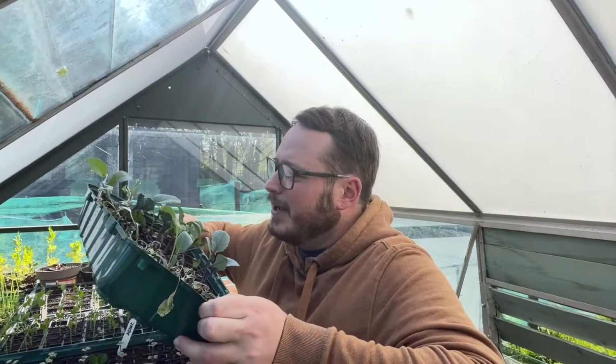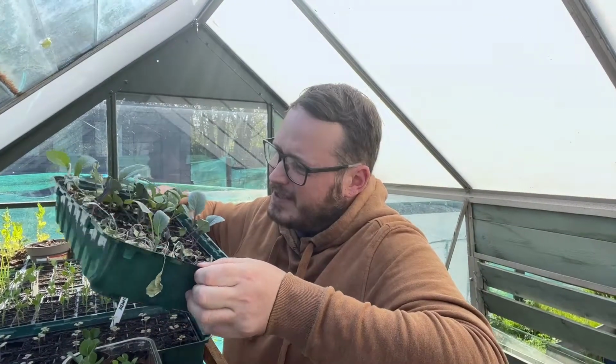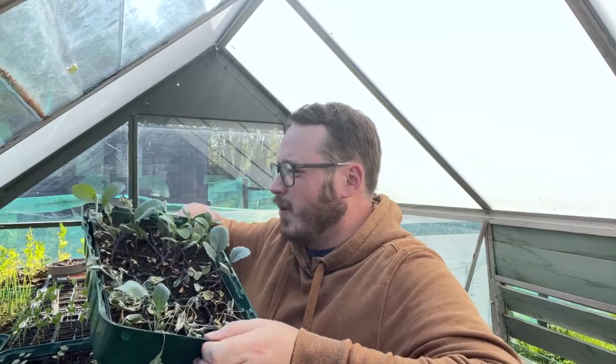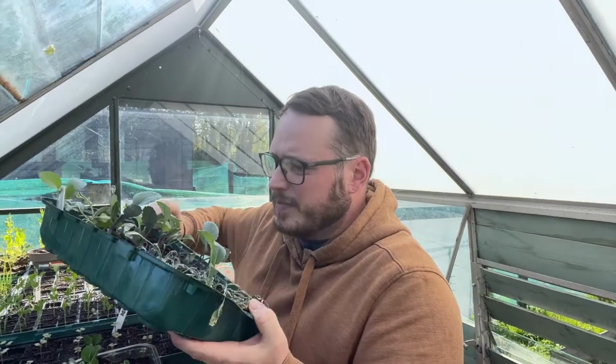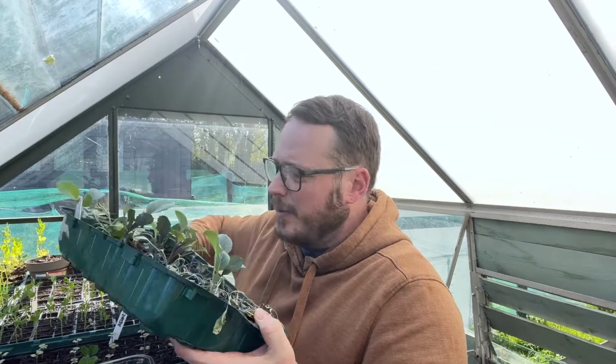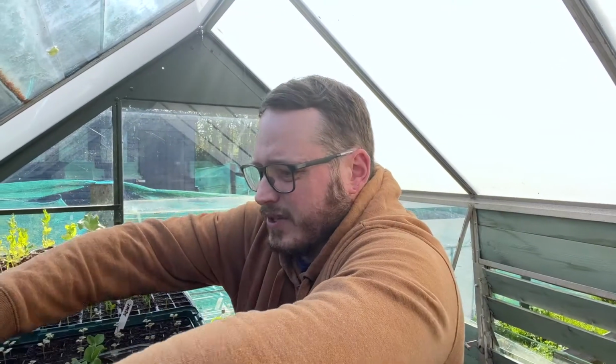sad. I mean, some of the red cabbages look all right, and maybe one or two could be saved, but the majority of them, like my sprouts, I think I've got one sprout plant there that's just holding on to life, but I think the rest of them are looking a little bit rubbish, so I'm probably going to have to buy some of those. I'll have to go to the garden centre or something.